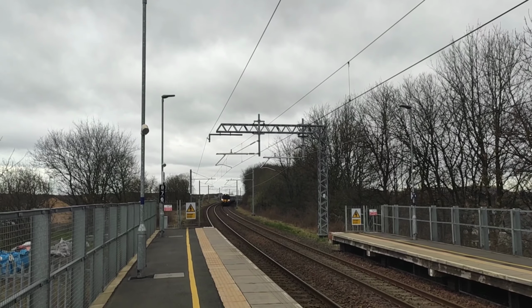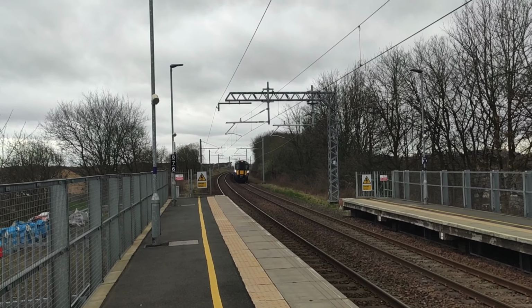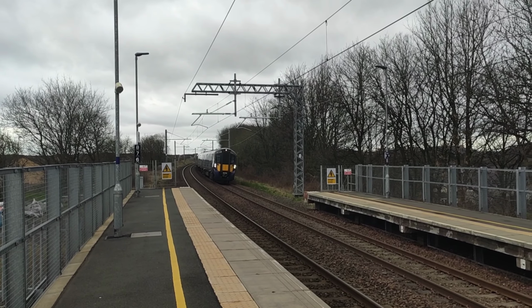Train arriving at platform 1 is the 10:25 service to Edinburgh. This train is formed of 1 carriages.